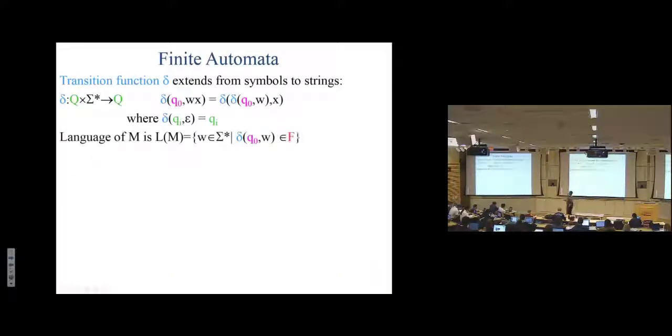All right, the transition function notationally extends from symbols to strings. You can say delta, which is defined on Q cross sigma, you can now define it on Q cross sigma star. In other words, it takes you from a state and a string to another state. So you extend the definition of delta from a single character to an arbitrary sequence of characters, including no characters at all, which means you stay in place, you don't change your state.